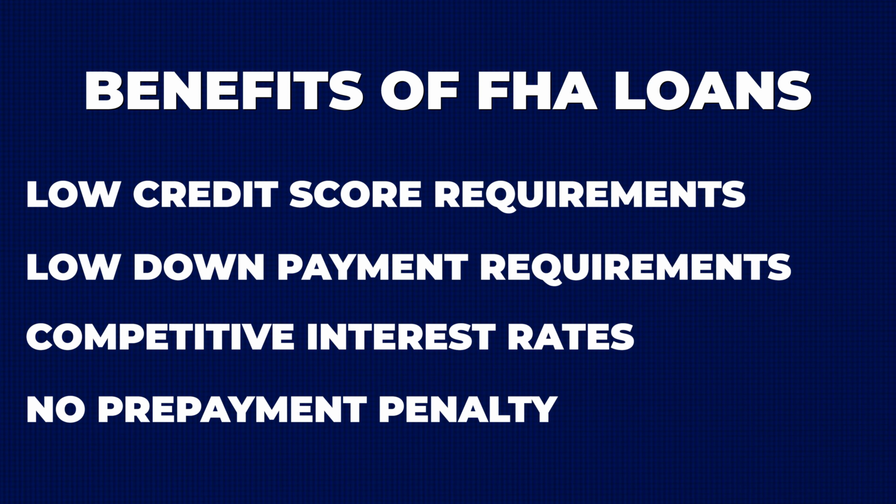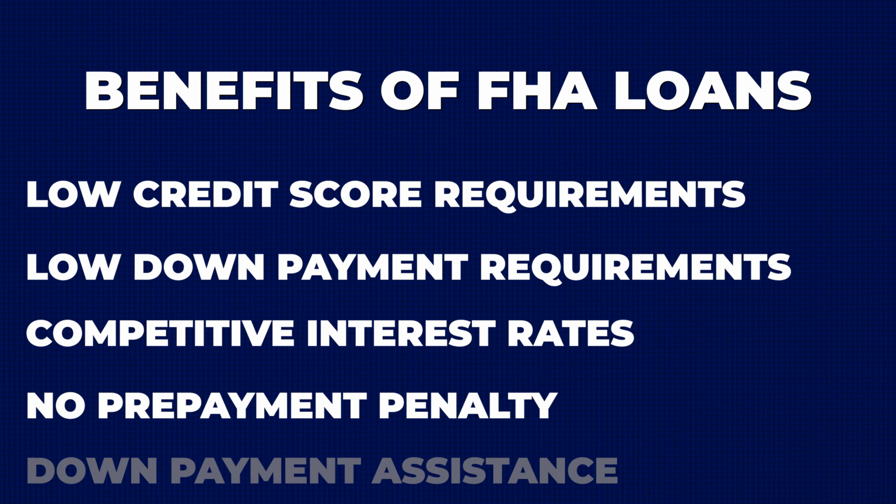One good thing about FHA loans is that there is no prepay penalty. You can prepay the loan at any time during the duration of the loan. And FHA allows you to arrange the down payment using different assistance programs that may be available to you. It need not be your own money. So these are some very incredible benefits, particularly for those borrowers who will struggle to qualify for a conventional loan. But like everything else in life, there are some strings attached.